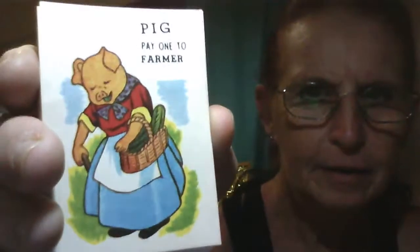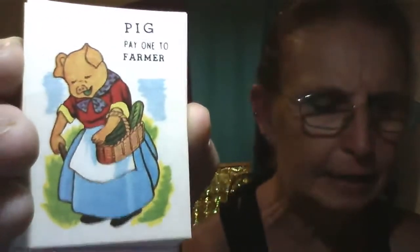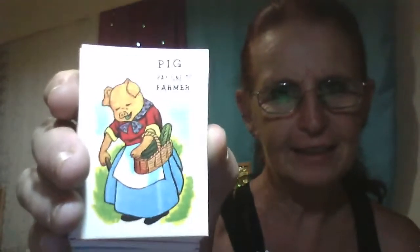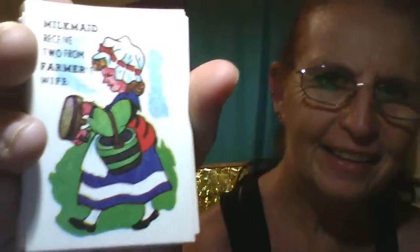Pig, pay one to farmer. That's quite sweet. It's not china, but it's an ornament, a bit like that, on top of my dresser. Got a few piggies on there, dressed piggies. Oh, milkmaid. Received two from the farmer's wife. Got fox, cow. Joker pays one to cow.